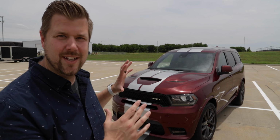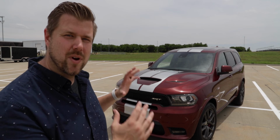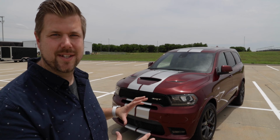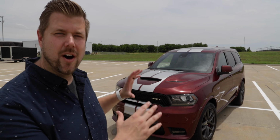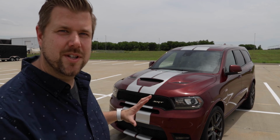Today though, we're driving the 2019 and we're gonna jump right into it and see exactly what makes this thing so good. This is the fastest three-row SUV on the market in America, and that's really something special.